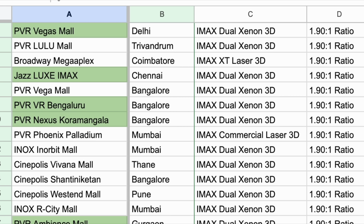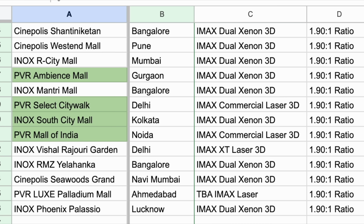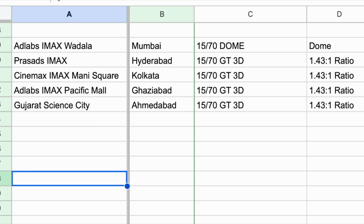So yeah, I have created an Excel sheet of all IMAX theaters in India. You can check it out, make a copy of it and fiddle around with it. And if you scroll down the sheet, you will see 4 IMAX theaters which are marked as closed. These were the OG 70mm IMAX theaters in India, and all of them are either converted now or closed, so that's pretty unfortunate. But if you're interested in the story of these theaters and how they closed up, let me know, because I'm planning to make a video about that. If you'd be interested in watching that, let me know down below in the comments.